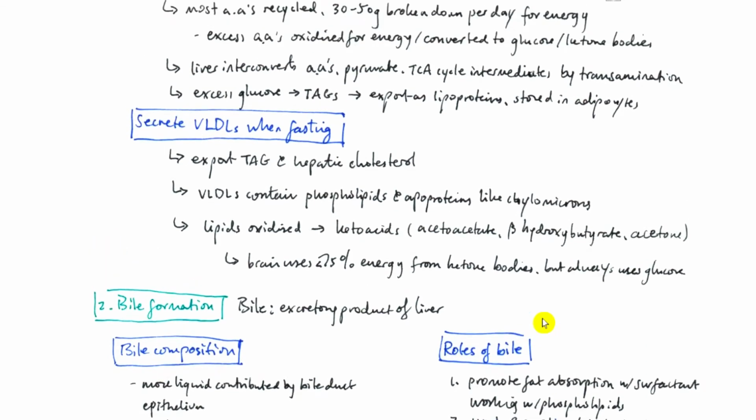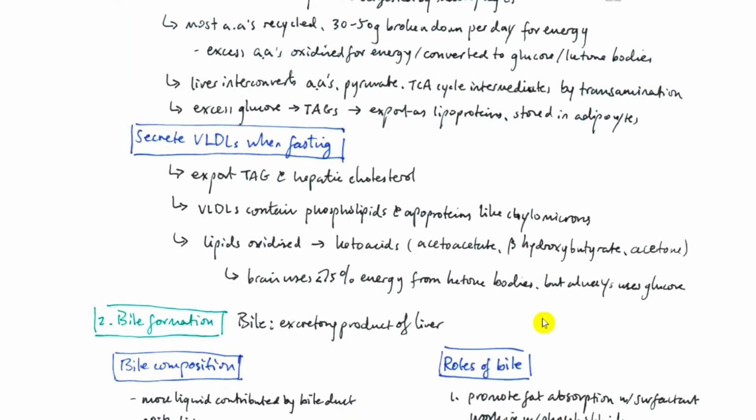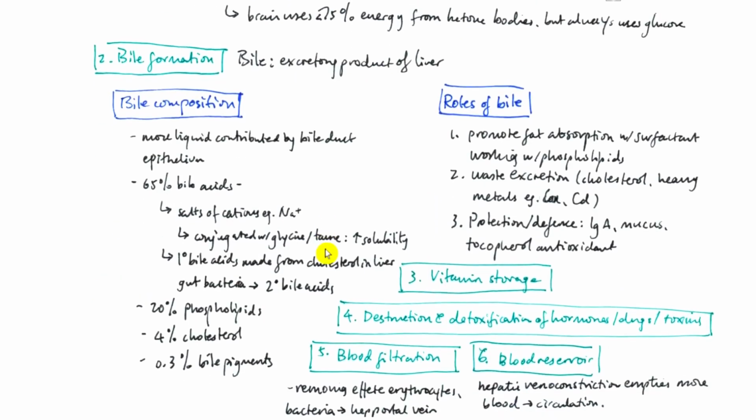Another metabolic function of the liver is to secrete VLDLs when fasting, so this is the lipid side of things. It exports triglycerides and hepatic cholesterol. VLDLs contain phospholipids and apoproteins like chylomicrons, and lipids are oxidized into ketoacids, so things like acetoacetate, beta-hydroxybutyrate and acetone, which are ketoacids. And the brain uses around 75% of its energy from ketone bodies, but it always has to use glucose.